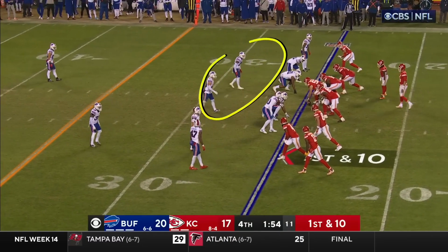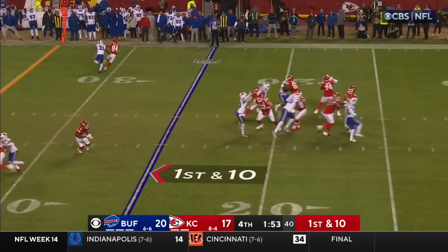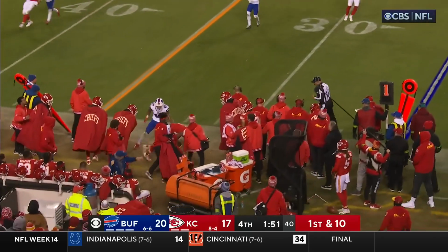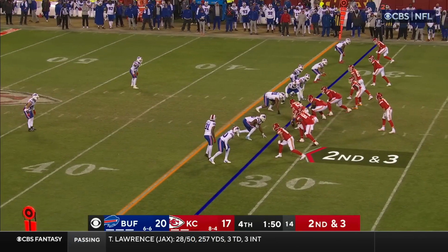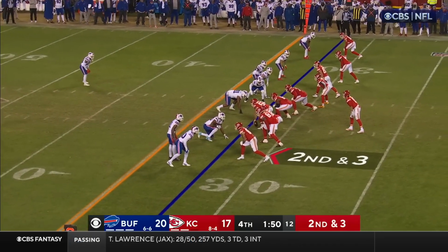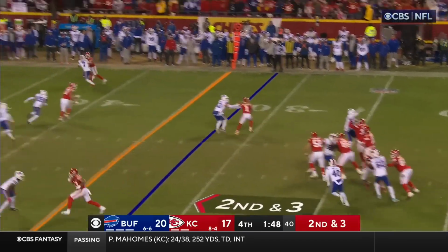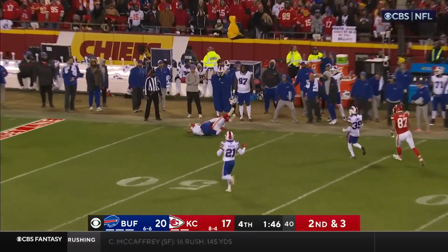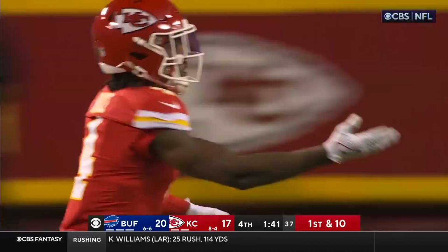Oh, he just changed. He saw someone's coming. Moves the mic over. They're going to block it up. Here they come on first down. Pass. It was caught. A good catch it is. Second and three. Pass. Caught. On the other side of the 50 by Rice.